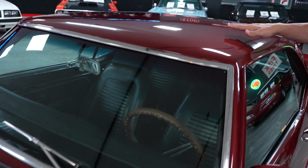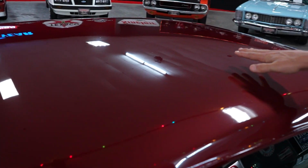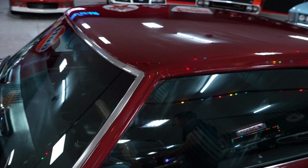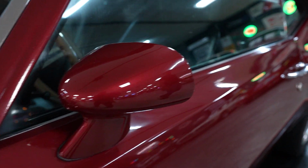Jump up to the roof here for a minute. The color's clear, nice and uniform. No clear coat fade. No blistering or cracking up on the roof. Car does have dual mirrors on it, one on the driver door, one on the passenger door, painted the same color as the vehicle.